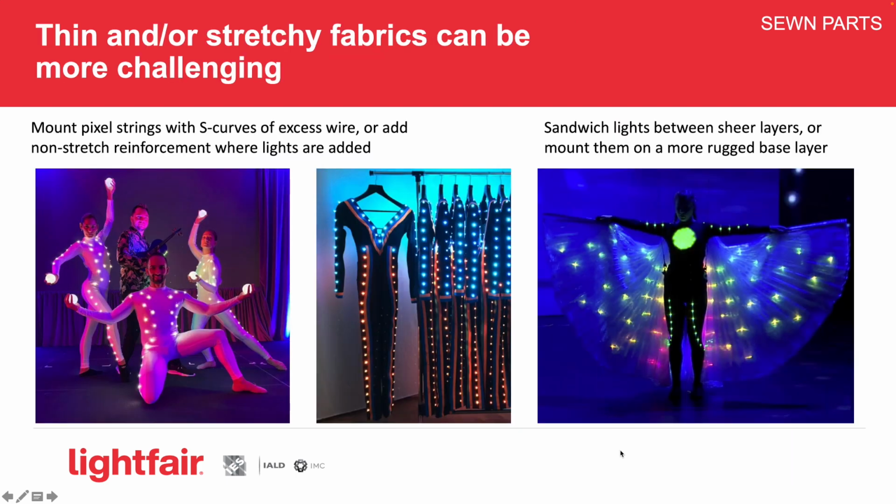It can also be hard to work with something that's really thin, stretchy, and tight, partly because there will be a big lump where you hide the battery pack. In all of these costumes, it's on the back. And to make the electronics work with this amount of stretch, I use individual pixels, and there is a generous S-curve of wire following this whole path, so that if you stretch the fabric in any direction, the wire is never extended completely straight out.